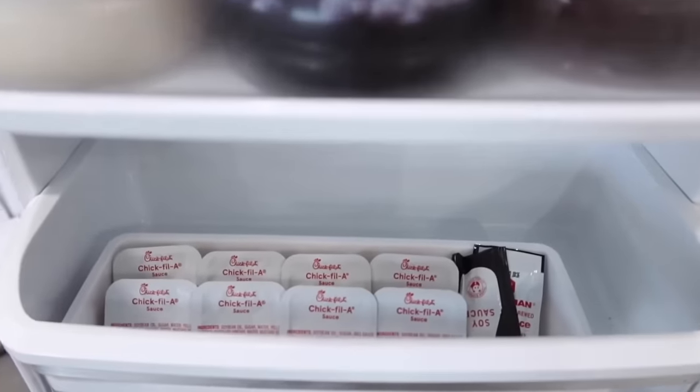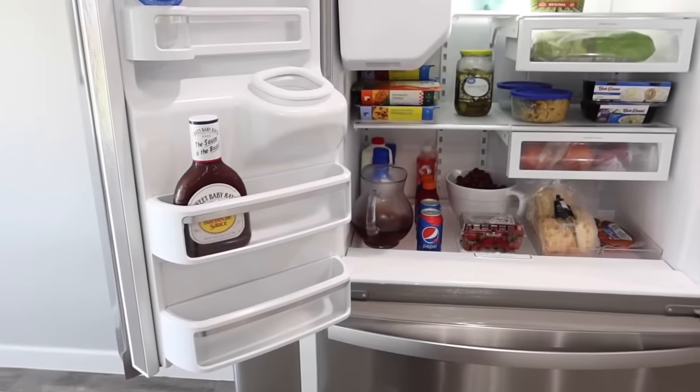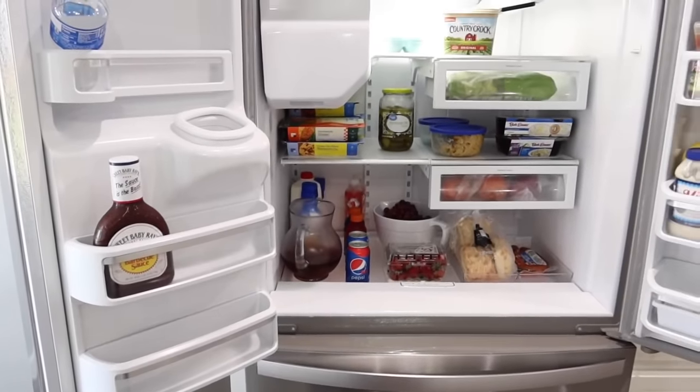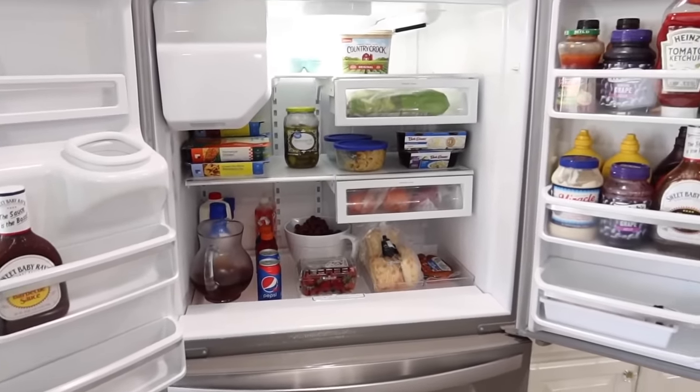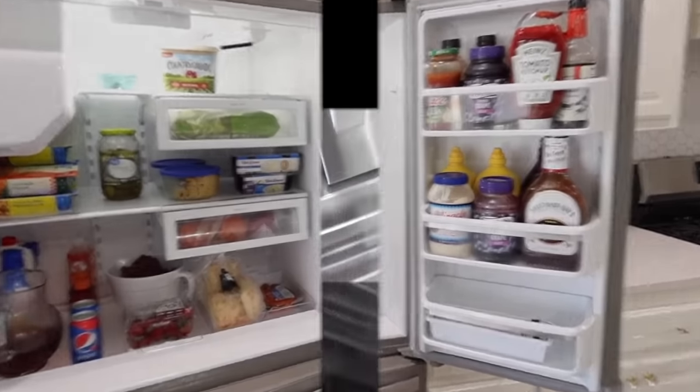Also, here's another little trick. I got this bin from the Dollar Tree and it holds your sauces perfect. So then you can see everything you have, especially if they're Chick-fil-A sauces. It's like made for it. And I just keep it in the bottom shelf so Savannah can actually reach them.